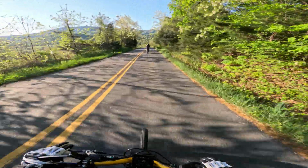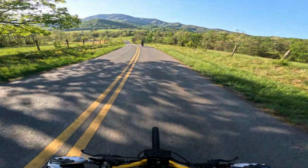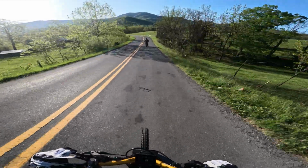So the road starts off heading into the mountain. You can see it in the distance there. Absolutely stunning Blue Ridge Mountains. And further in, we get to a private dirt road that we got permission to use. So sit tight and enjoy.